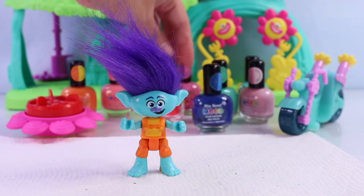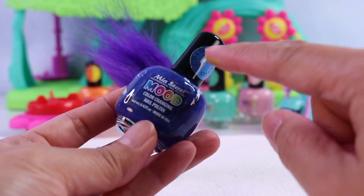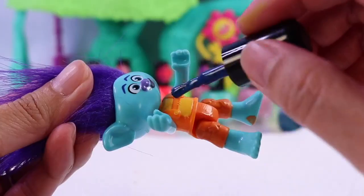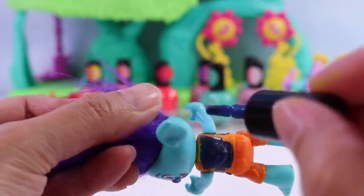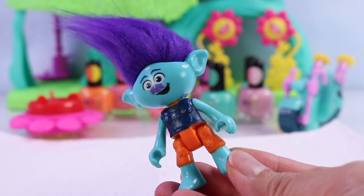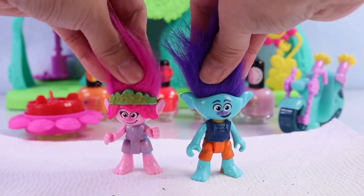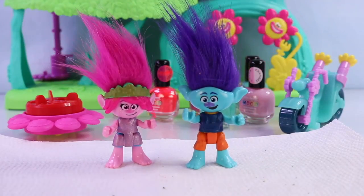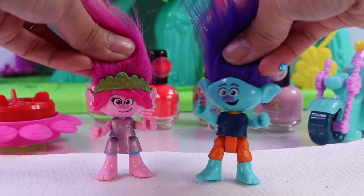What color should we change it to? Maybe this blue one? It changes from dark blue to a lighter blue. Alright, there you go. A little patchy, but first coats are done. We'll be back after the second coat. And here they are after the second coat. They look a bit more vibrant for sure.